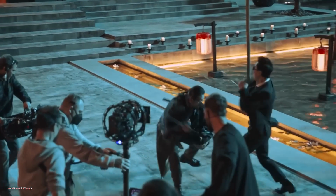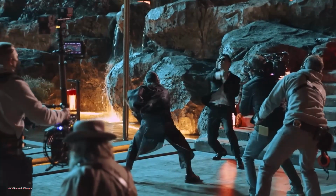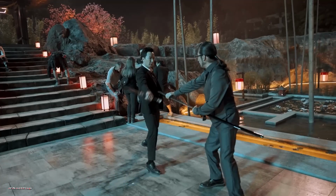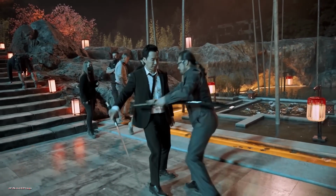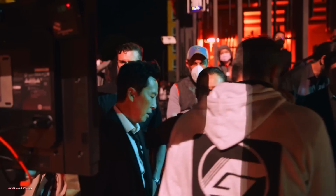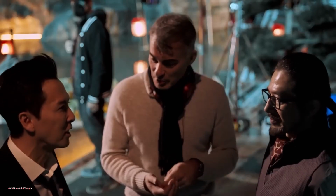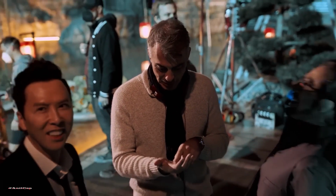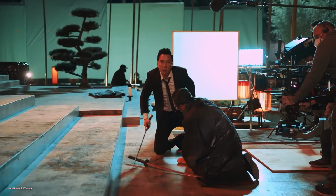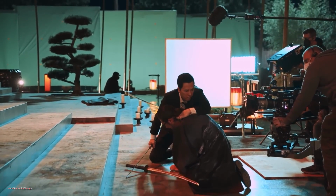With Donnie, it's my very first time working with him, but we share the same friends like Jackie or the stunt guys. Also, I'm watching his movies. So those kind of things make me feel, no, it's not the first time, right? So it feels like a long friend. So maybe we can use that chemistry in the movie. So I'm really enjoying working with him.